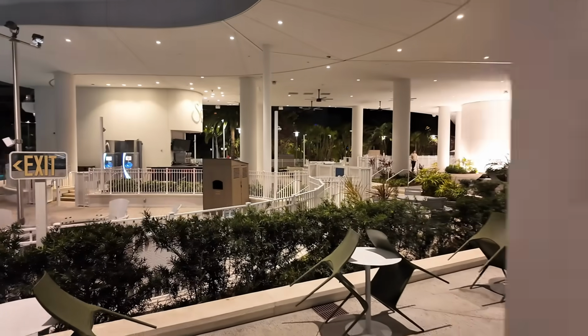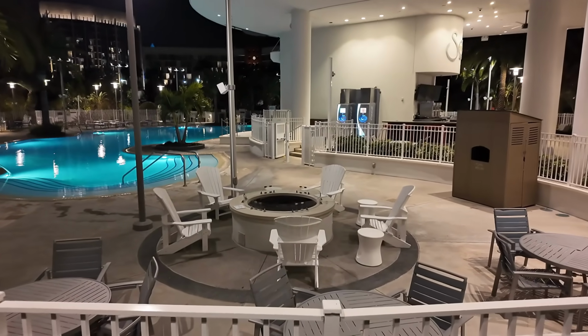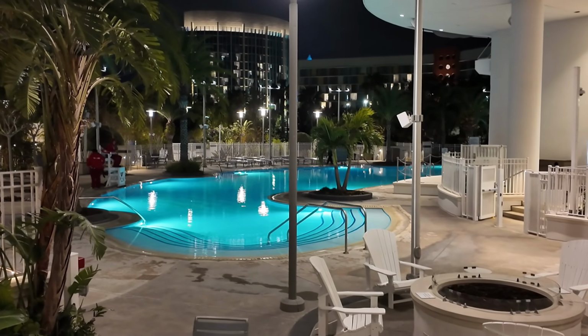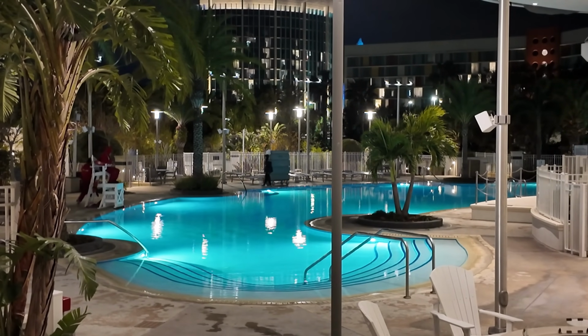Can we get out here? Hey, here we go. Right, so you've got a little fire pit just here. It was on when we got back earlier on, but they've turned it off now. But you do have the swimming pool, so obviously this is included for your hotel. And then you just scan your room card on the gate. It lets you into the pool. It opens in the morning quite early and stays open through until 10 at night.